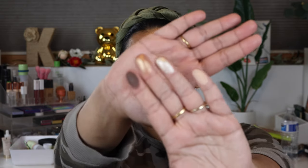I feel like they are great for beginners. If you guys have teenage daughters that are getting into makeup and you want to pick something up for them, I would honestly say these are fantastic shadows from the drugstore.